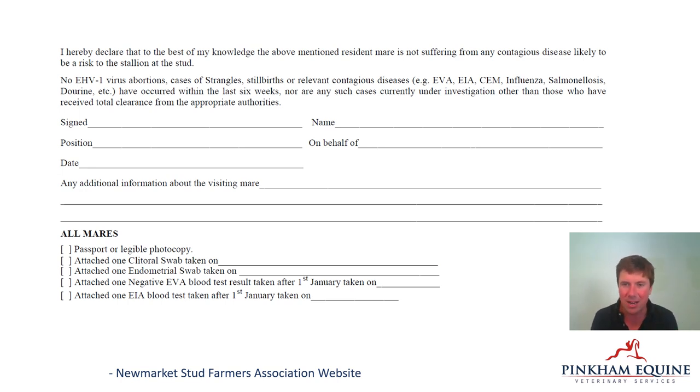Has she had a negative endometrial swab taken after January the 1st? Has she had a negative EVA blood? Has she had a negative EIA blood? And any other additional testing requirements for individual studs, such as nasal swabs, VHB, will come on this form. And then you'll also need to sign to say that the mare hasn't been in contact with or exposed to any cases of strangles, EHV, or other relevant contagious diseases prior to her coming to the stallion stud.